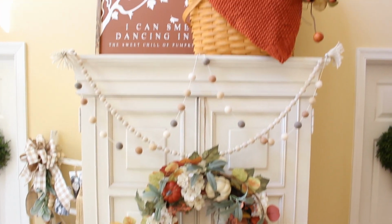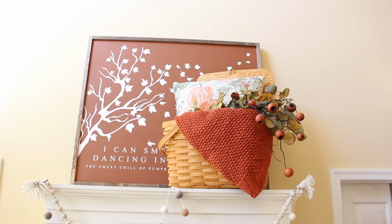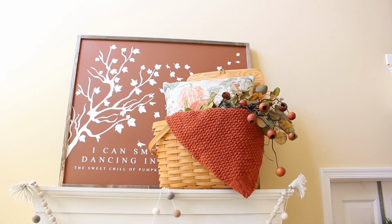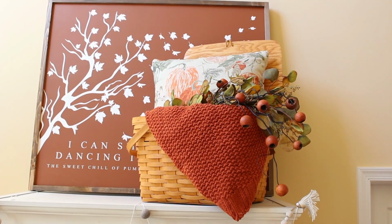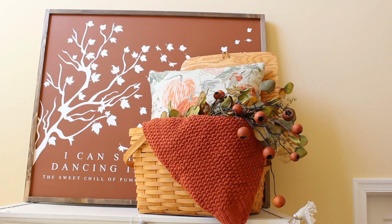I did a little something different on top of my cabinet this year. I dug out one of my old Longaberger baskets. This is the picnic basket, and I thought it was just the perfect size. I found the pillow and the knit throw this year at Target. I just love the design on the pillow. I thought it was so pretty.